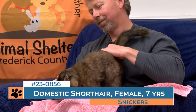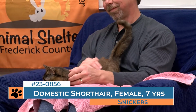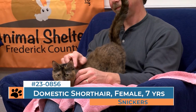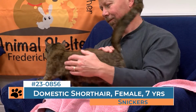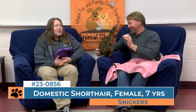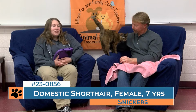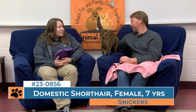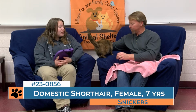She is one of our seniors. And Snickers is one of my favorite cats. I really enjoy her. She's a very confident cat. She's always right at the front of her cage, asking for attention. You open it up and she's just super curious. She wants to get out and explore. She wants to sit on laps and cuddle. She has a lot of those great qualities that a lot of our cat adopters say that they're looking for.